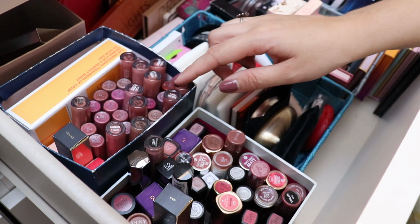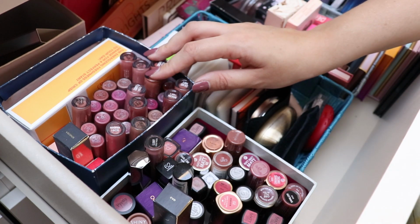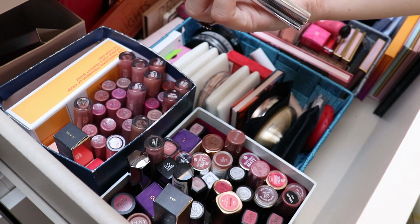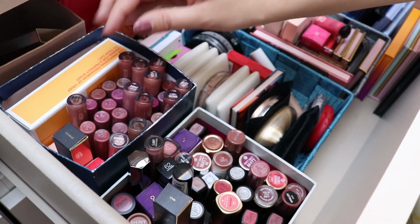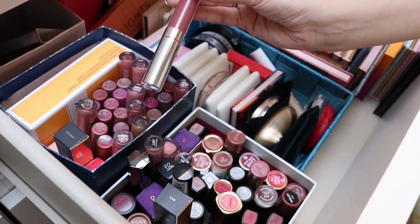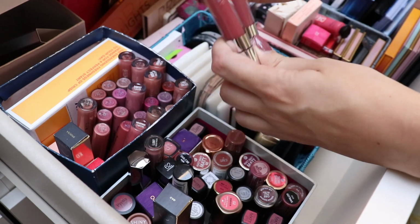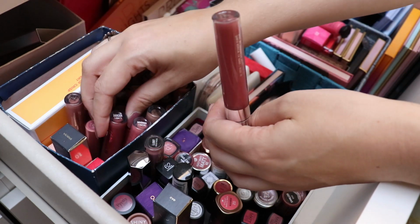I'm kind of thinking what I want to do. I haven't really used a Colourpop satin lip for a while. While I do really love them, I don't really know what I should go with. This is a little bit of a deeper nude with a rosy undertone. This one is a little bit deeper than that one, but they're pretty similar actually. They are not that far apart. These are pretty much dupes, I feel. I think I'm gonna go with Frick and Frack.